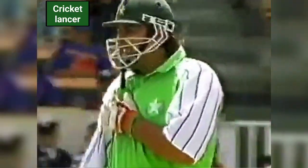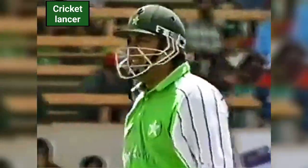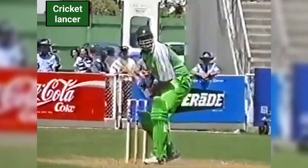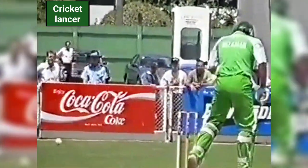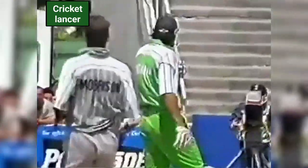He's tried to go again. He's suffered a nasty blow this time. That hurt. He's really looking to get on with it. It looks like he's helped that on, maybe from his glove onto his arm. Just a little bit of pain. Well, there's Inzamam's answer. Slashes it square. Good try by Loveridge. Just missed it.